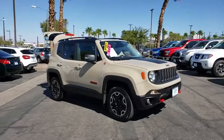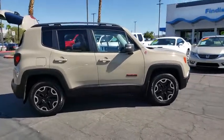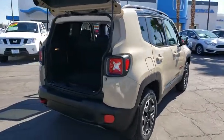Looking for the right vehicle? Check out the 2015 Jeep Renegade. The Jeep Renegade offers full-size capability built into a smaller SUV. The Jeep Renegade is an incredible combo of smart technology, cool colors, and innovative materials.